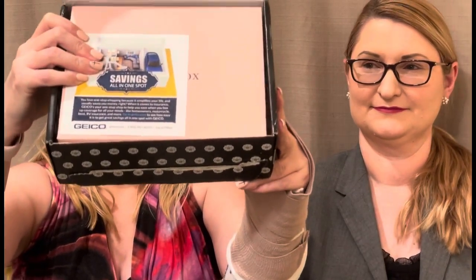My left hand. Like, that's what it looks like. I don't know why I showed that. Okay, here you go. Things, I don't even know what that is.